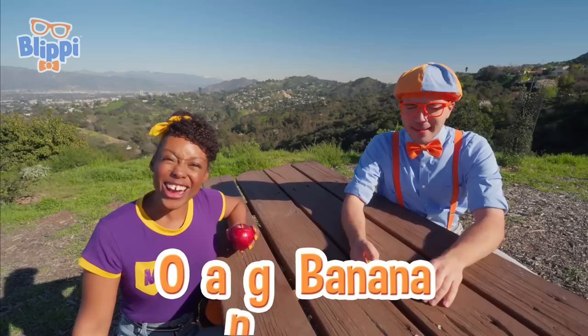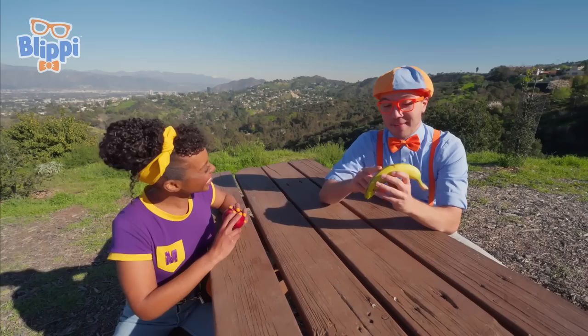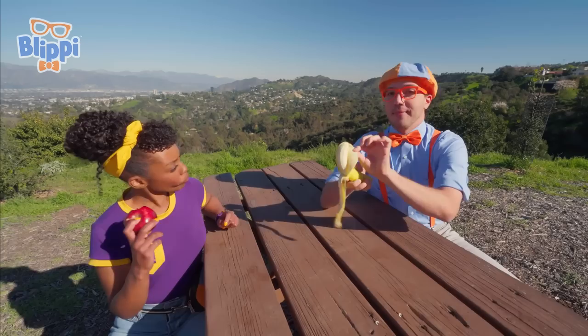Oh, and I have a bright orange banana. Wait a minute. Orange? It's a yellow banana. Yeah, that's one of my favorite colors. Well, this definitely is going to be a tasty snack for me. Oh, got to just peel it. And then take a bite. Oh, how's your apple? Delicious. How's your nana?